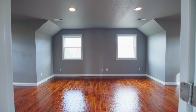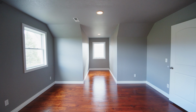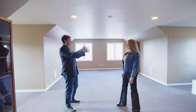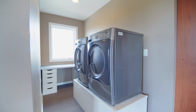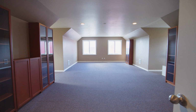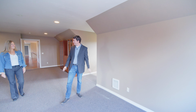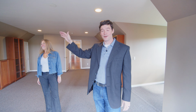There are so many uses for this bonus room. You could really tailor it to whatever your needs are. Darcel, what is this space? This is a huge bonus room. Yeah, this is awesome. So we got laundry up here. Yeah, so this is where the laundry is. You can do a lot of things with this space. You have all kinds of kid activities up here. You can even have a TV, maybe watch the Cougs dominate the Huskies in here. Go Cougs. And the views are spectacular.